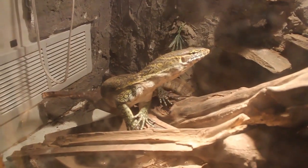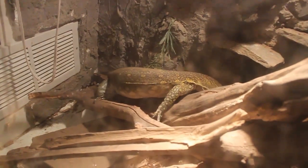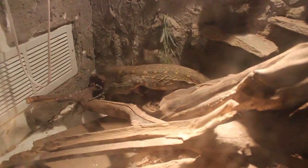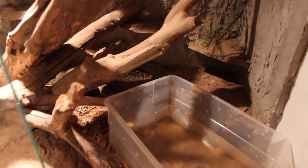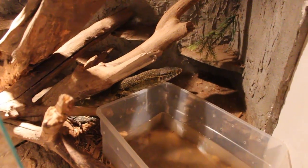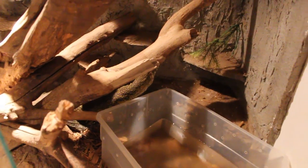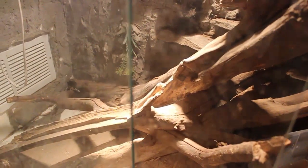I don't ever force handle him because I don't ever want him to be handleable like a puppy dog. I just want him to be calm enough, and I've said this before, so that whenever I need to take him out of the cage or move him or do maintenance inside of his cage, he's not trying to kill me. That's basically the only type of tame that I want him to be. I just want him to trust me, and so far that's working out pretty well.